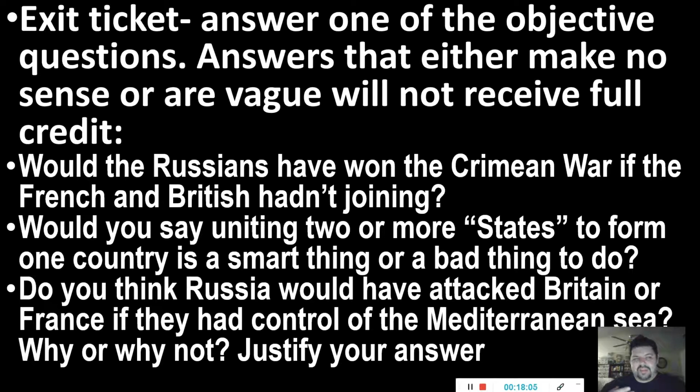So again, think of the powerful countries and the weaker country coming together. Would that be good, bad? And think about how people are. Think about that. Especially people in a country who know that they're stronger than another country and they're forming together. What do you think? Okay.